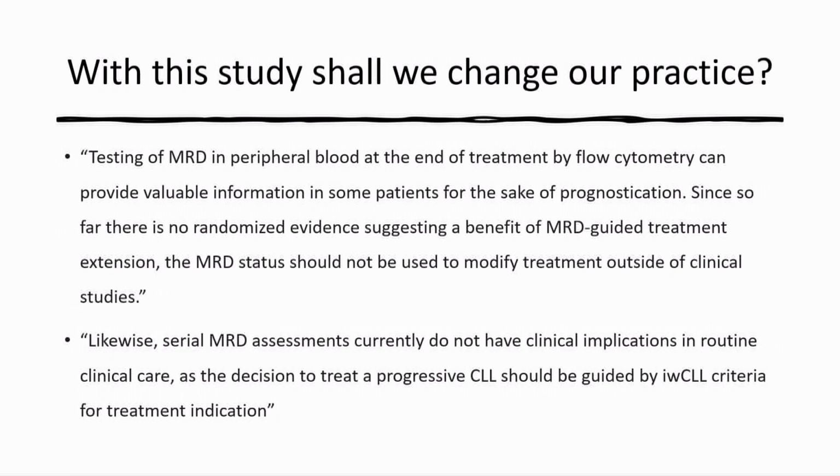Now, this statement that I have put up here is actually from that consensus guideline on MRD. It reads: testing of MRD in peripheral blood at the end of treatment, where flow cytometry can provide valuable information, but should not be used to modify treatment outside of clinical trial. Likewise, serial MRD assessment currently does not have clinical implications. So the question to the panelists is, with the publication of this study, do you think that we are ready to change?